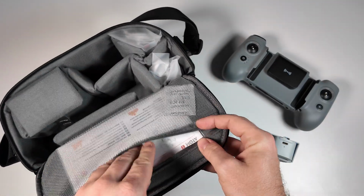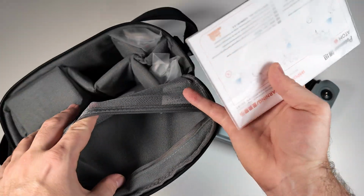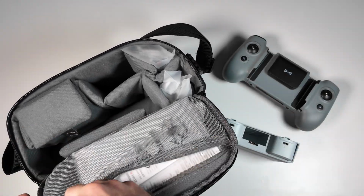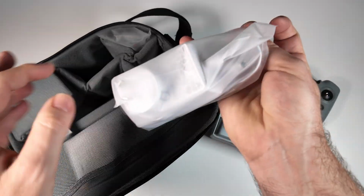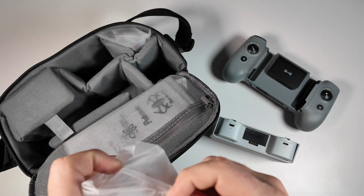Now at the top here, just quickly, I believe this is just going to be a lot of the paperwork. So we've got some paperwork, some information there, and a nice breathable mesh design here where we can put some other things if we would like. Now I'm liking the bag. I cannot wait to see the drone in here, but I feel like I still need to go through the rest of this just so we know exactly what we're getting our hands on.